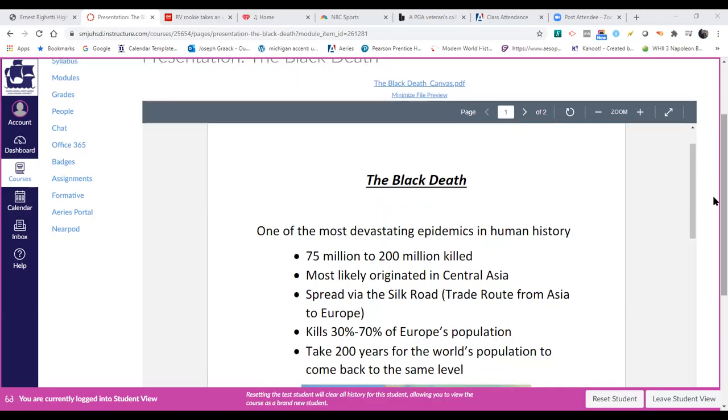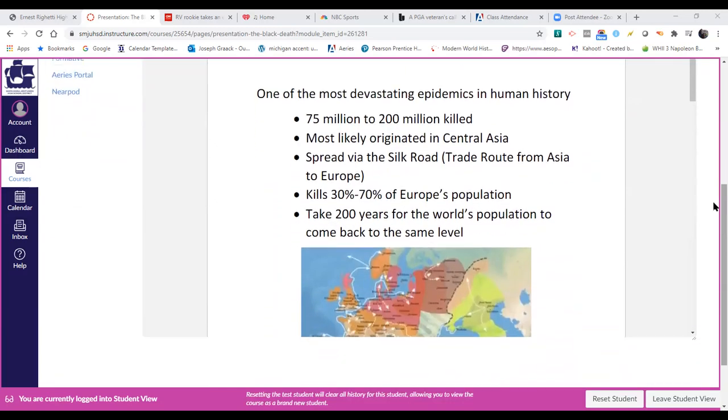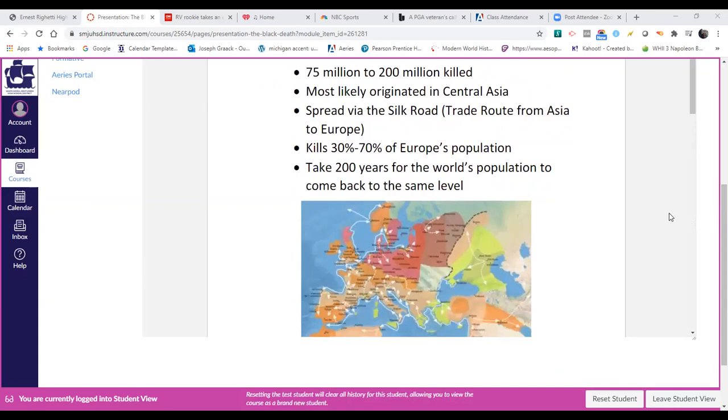It takes 200 years for the world's population to come back to the same level pre-plague. And to put that in perspective, I'm getting close to 50. I can remember when the world's population was about 4.5 billion, and now we're approaching 8 billion. And that's just 4 decades worth. So it takes 200 years for the world to match its population in terms of what happens. That's how devastating that was.